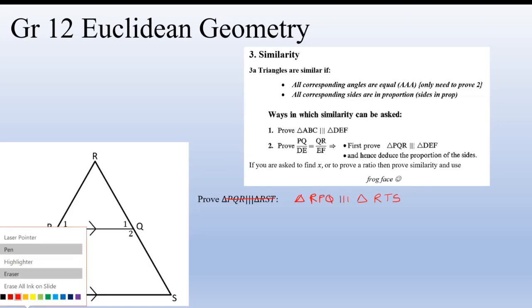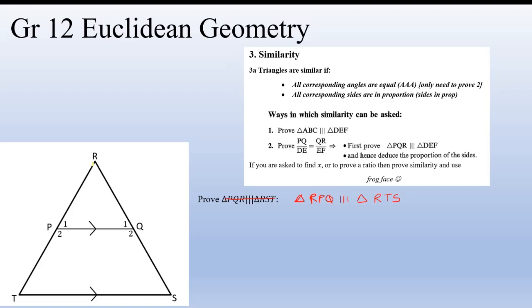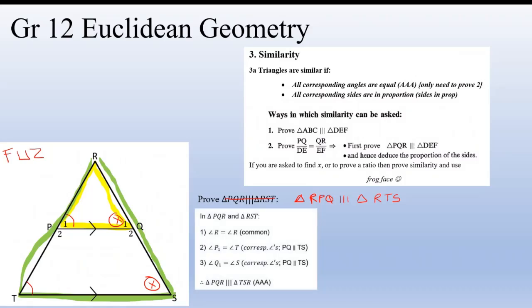Now, I'm just going to talk about the order quickly. If I look at these two triangles, let's grab my highlighter and highlight. We've got RPQ, which is this triangle at the top, and I've got RTS, which is this big one at the bottom. Sorry, it doesn't make nice straight lines. In those two triangles, I should see straight away that angle R is in both of them. There's an angle R in the yellow triangle and an angle R in the green triangle. I also have parallel lines. And what do I know about parallel lines? As soon as you see parallel lines, you should be thinking F, Z and C. And so I know that this angle will equal that angle because of corresponding angles, and Q1 is going to equal S because of corresponding angles. So I can prove similarity quite easily in these two triangles, but I must have the triangles in order.